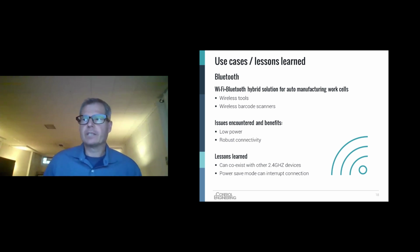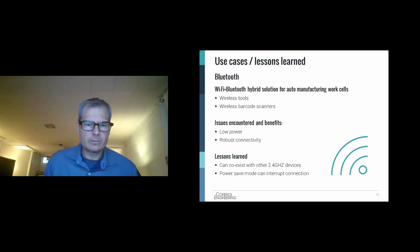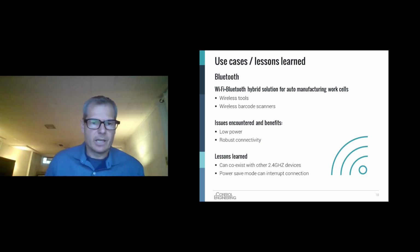but I'm also a huge fan of being careful. You need to do your site studies. You need to understand what appliances are using what part of your wireless space. Again, lessons learned: Bluetooth can coexist with other 2.4 gigahertz devices.